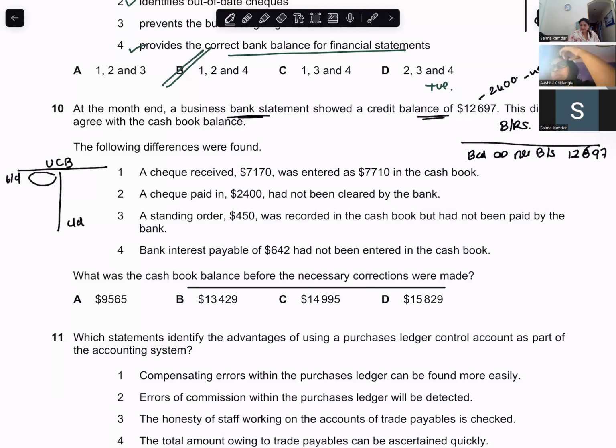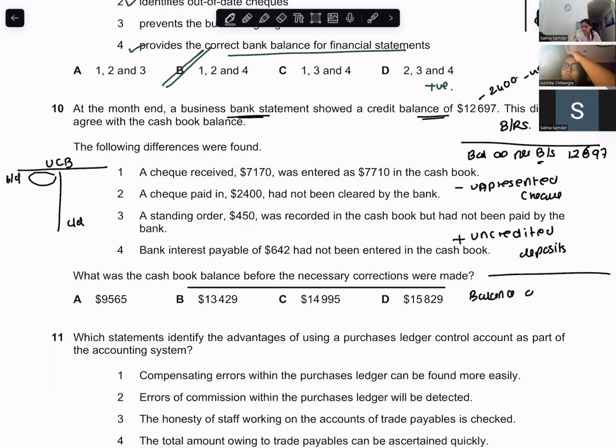In the bank reconciliation statement, there are only two things that you do. You have unpresented checks and you have uncredited deposits. You're starting with balance as per bank statement, so unpresented checks would be deducted and uncredited deposits would be added. Then you will get balance as per cash book, and this would be this balance closed down. Are you with me? Okay, fine.